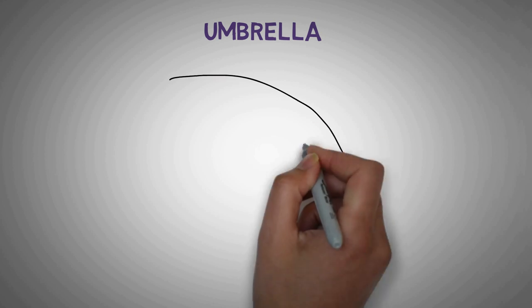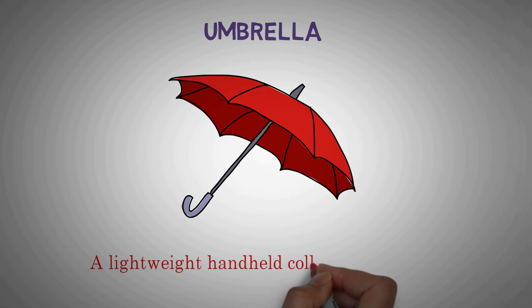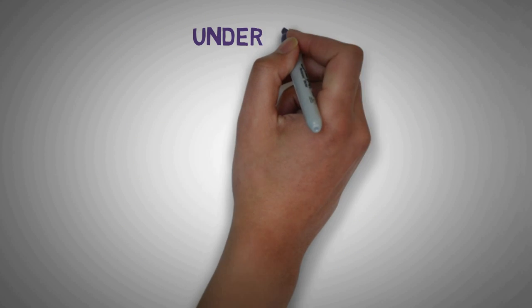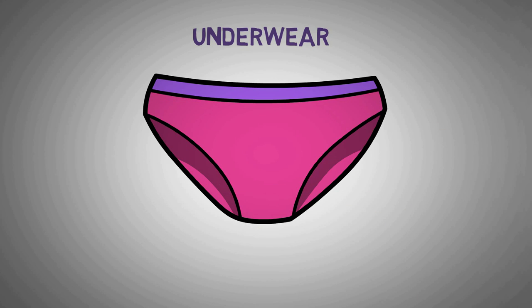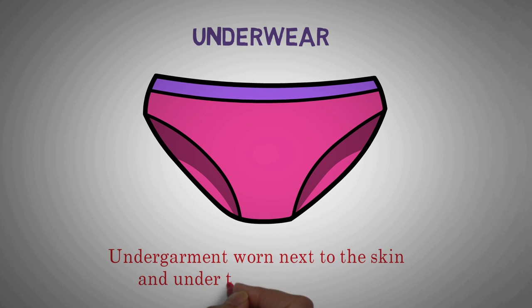Umbrella. A lightweight handheld collapsible canopy. Underwear. Undergarment worn next to the skin and under the outer garments.